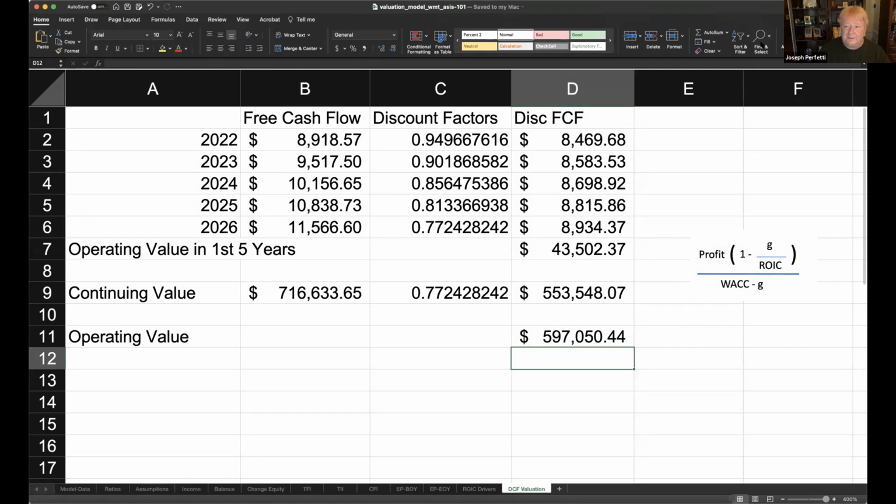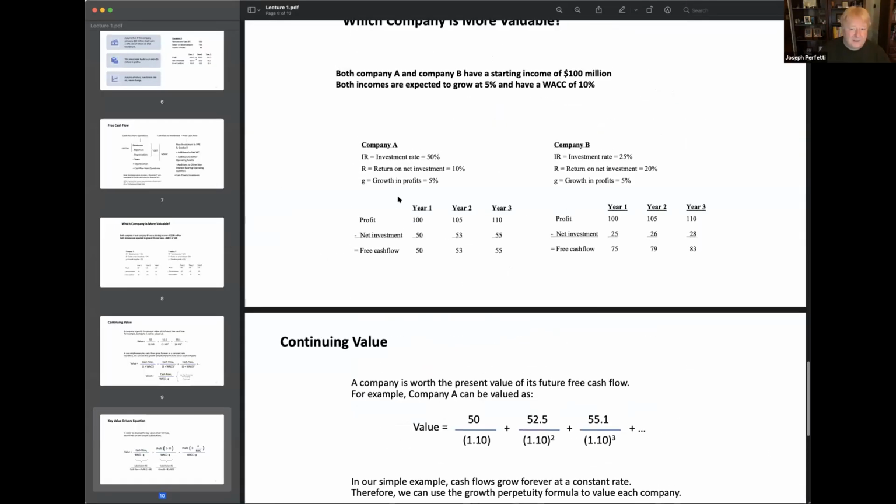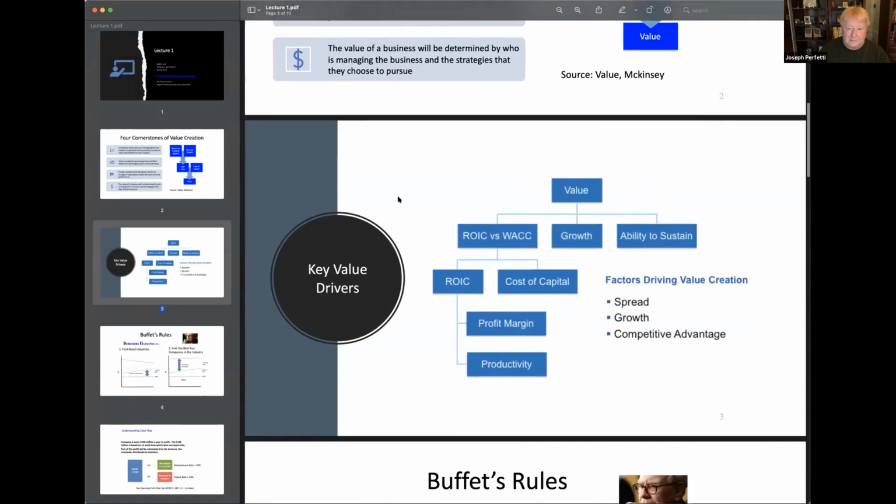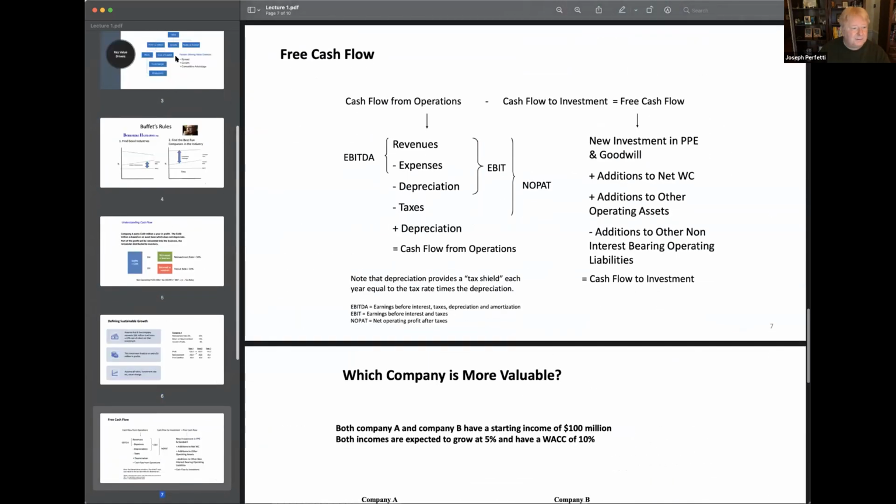So if we remember Ebitda-Miller, let's go back here. Basically, what we're doing, I thought Ebitda-Miller was here. Wrong lecture note. Sorry. Go to lecture note 3. Back to Zoom.